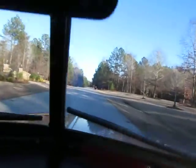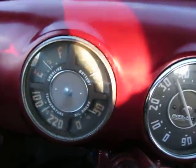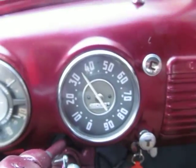One of the things I like about this truck is all of the gauges are working properly. All the factory gauges, every single one. Fuel gauge, battery gauge, oil pressure, temperature, and speedometer. Don't get them in very often where they're all working.